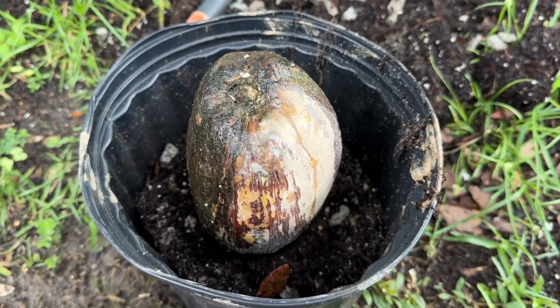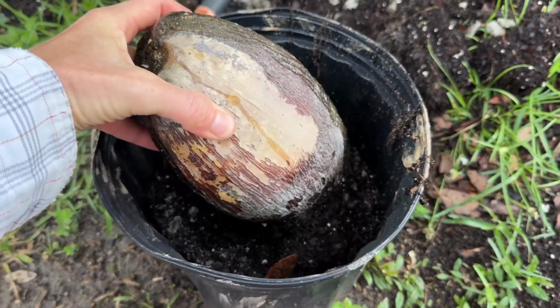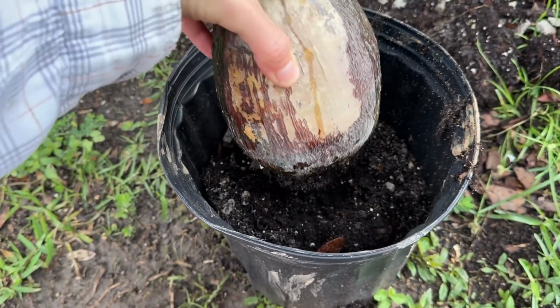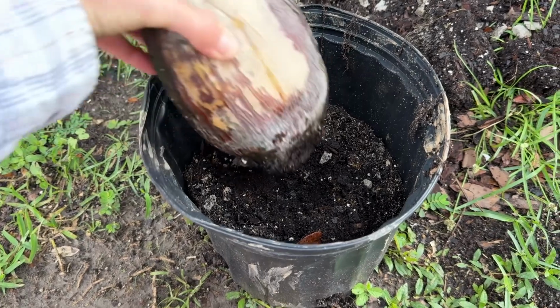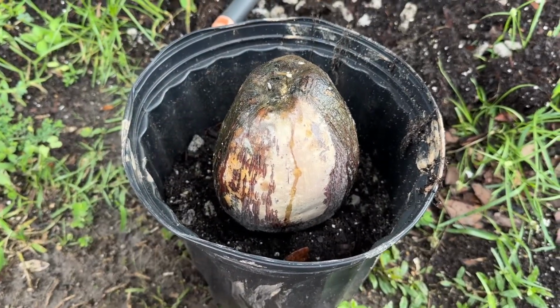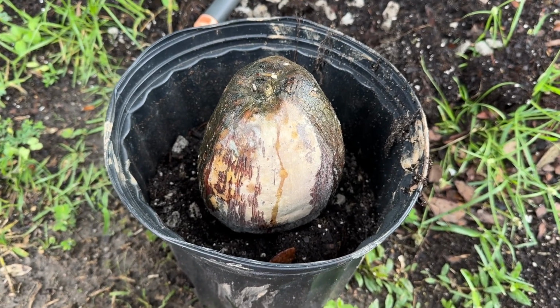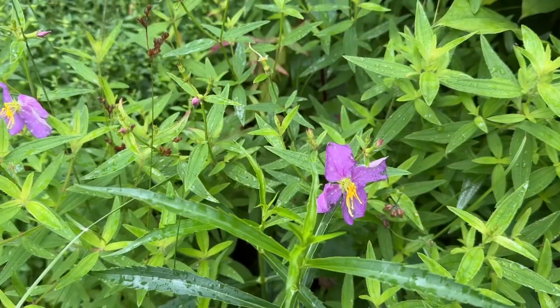It's July 3rd, and I'm finally getting around to planting this coconut that we found on the beach a few weeks ago. I've had it soaking in water. They said to put it point side down into a very well draining soil, and that in 4 months it'll sprout. So let's just let the experiment begin.